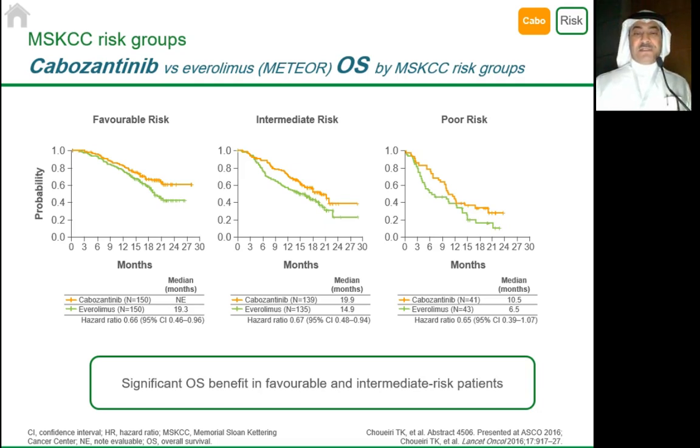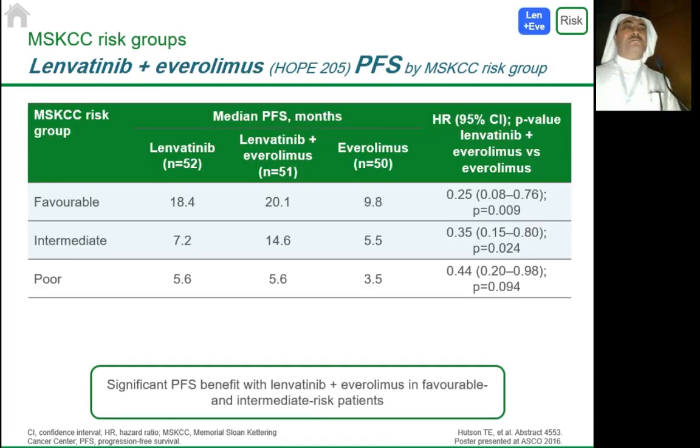Overall survival benefit was shown again in the favorable and intermediate risk groups, as you can see from the separation of the curves, but not in the poor risk group. I will summarize these things later. So then we had the lenvatinib everolimus combination, and that showed a progression-free survival benefit in the favorable and intermediate risk groups. As you can see here, the first two p-values were significant, but not with the poor risk group. That was insignificant.